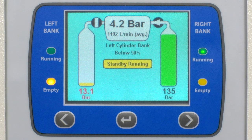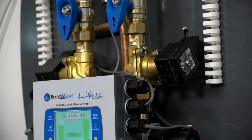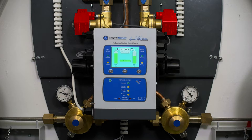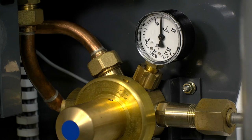Extra safety features include automatic lockout mode, which prevents manual changeover of cylinder banks when the standby cylinders are empty. Automatic reset when empty cylinders are replenished. In the event of power loss, solenoid valves fail open, enabling the manifold to supply gas from both cylinder banks, whilst internally mounted analog gauges provide cylinder and line pressure indication.